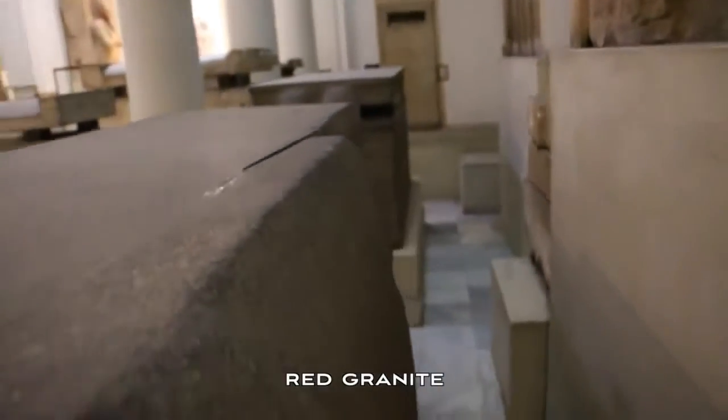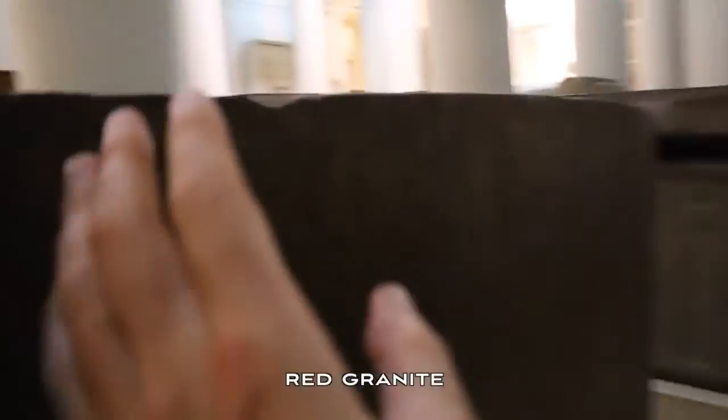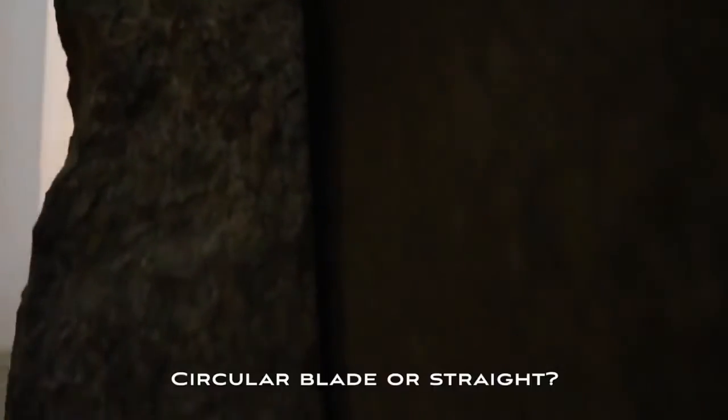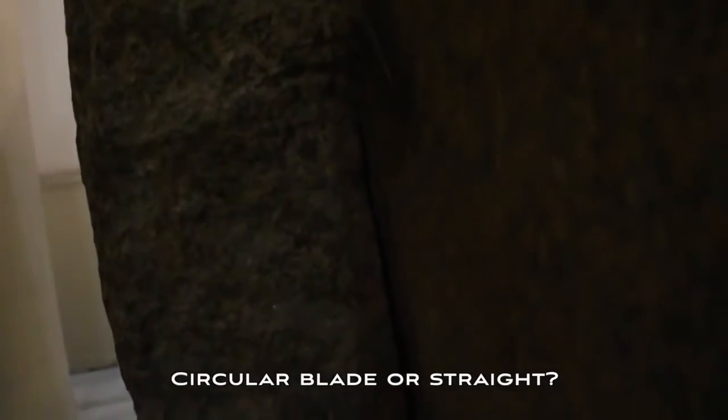And here is yet a further look. Now, you can kind of see that it undulates along here, and if you touch it, it undulates also. Now, there is a straight cut through here, and yeah, it's hard to tell if it is a straight line through there, or a curved one. I'll just get a good look at it.